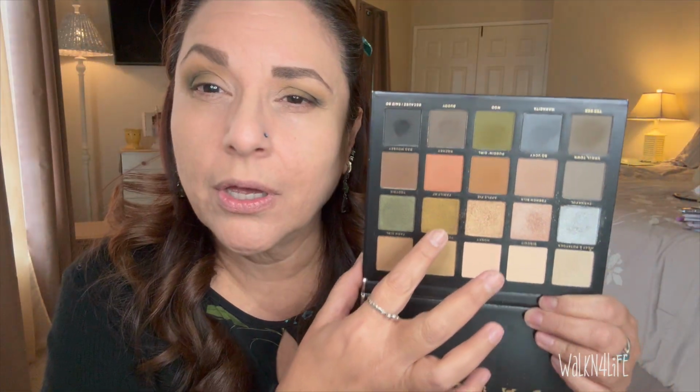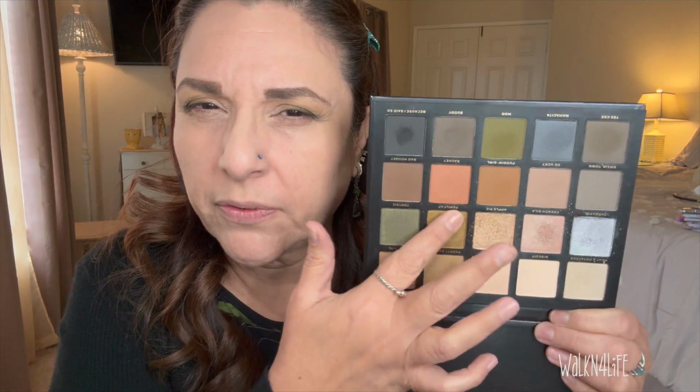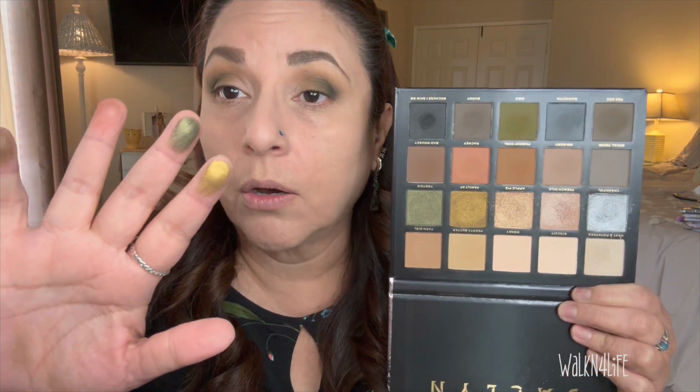Okay, we have Tootsie, which is this one right here, but I think this is going to just be too much green. I don't want that much green. Oh, that's gorgeous. Family AF, which is a gold green in my opinion. Oh, it has a little bit of a roughness to it. Oh, that's stunning. Apple pie. I like apple pie. I mean the color. I like apple pie too, but I mean this one.